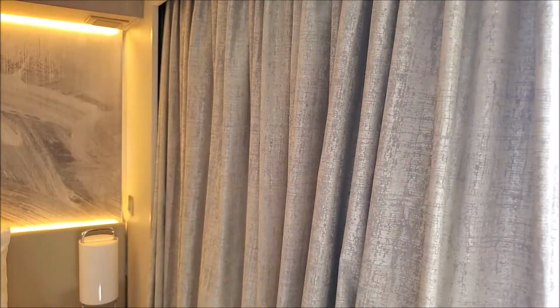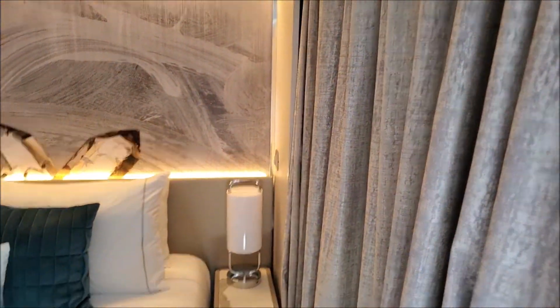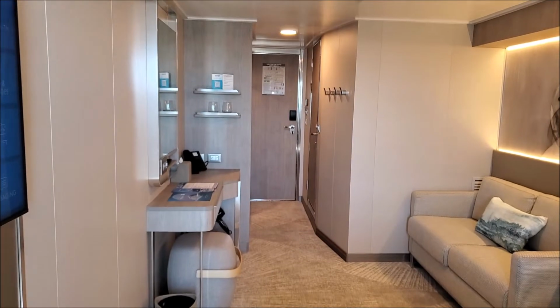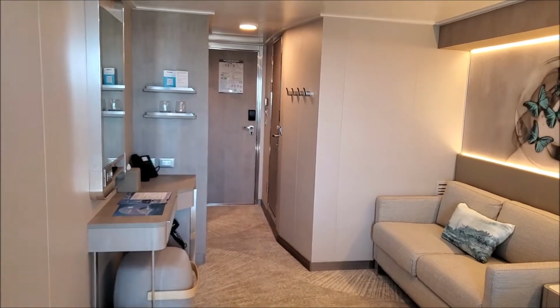I do suggest that if you're in a warm climate, you keep your drapes closed during the day to let no sunlight in to make your room hotter. And then we're going to go ahead and take a look in the bathroom area of this room. This gives you a little bit more of an idea of what's going on in here.